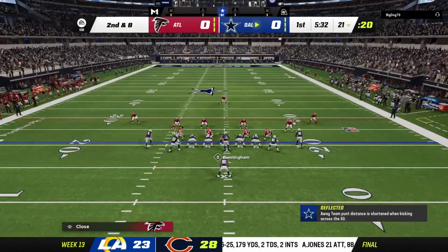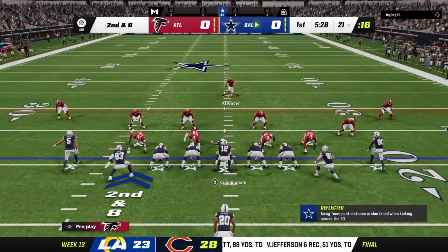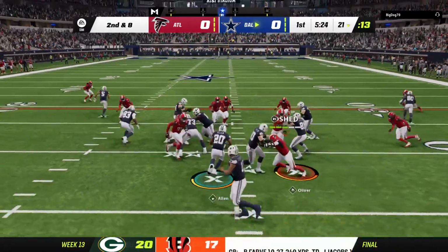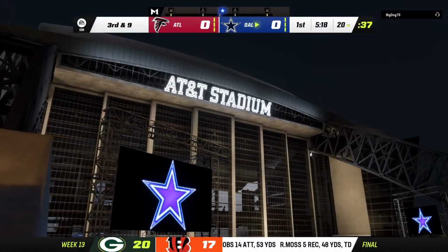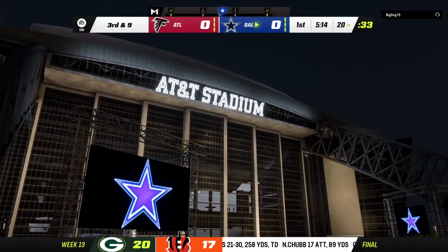The last run got a couple. Here's 2nd and 8. And they'll give him another shot here on the ground. Looking for a seam, but finding none. He'll get back to the line of scrimmage, and that's it. 2 runs in a row, but only 2 yards to show for it.